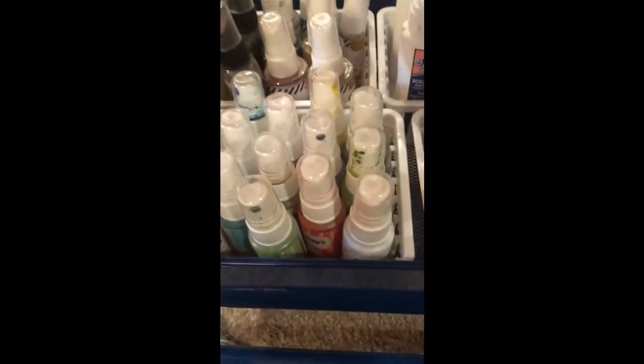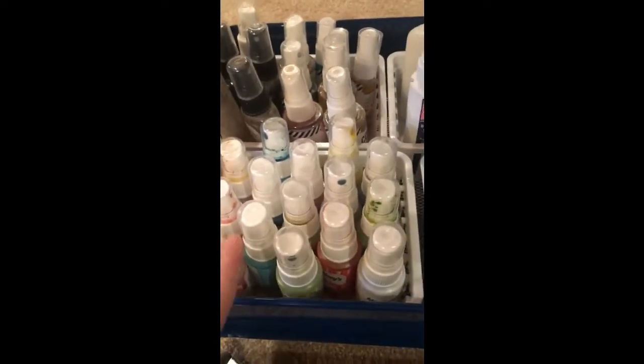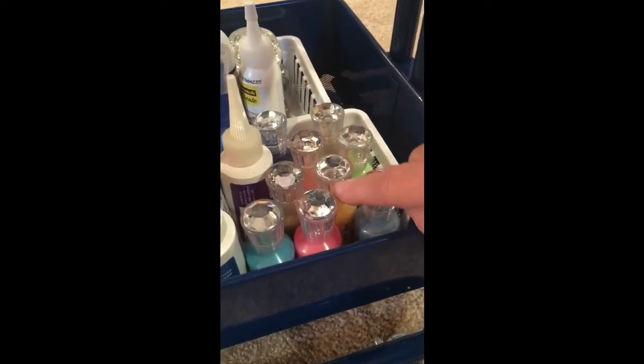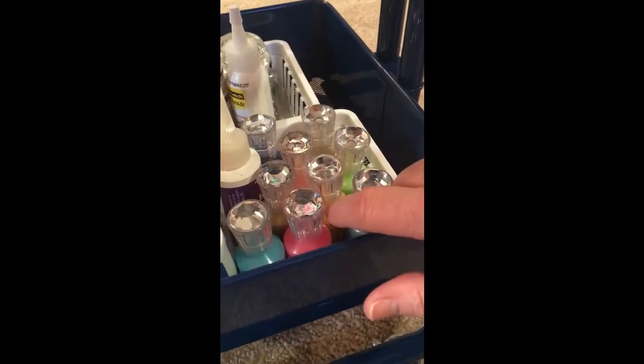Now I haven't used sprays in ages, honestly, but I'm not quite ready to get rid of them. Then here are my Nuvo drops, and honestly, I don't use these a ton either, but I want them accessible. They used to sit right on my desk, and I never use them either, so I thought they were taking up valuable real estate.